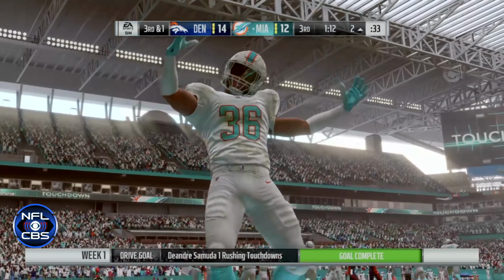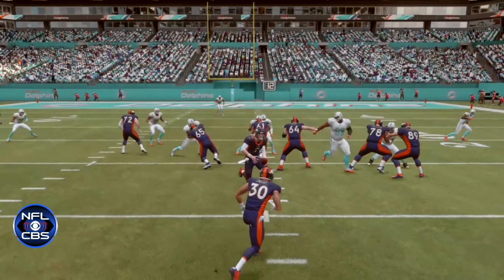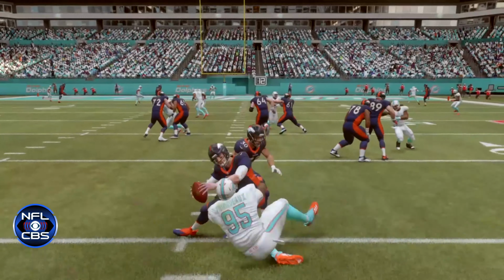I think it'd be best if we go for 2 to tie this game up. Sutherland was backing up in the pocket. He doesn't see a target, and he's going to run it in, and he's going to try to bring him down, but that's a 2-point conversion. Oh, yeah. Denver's getting the ball back.